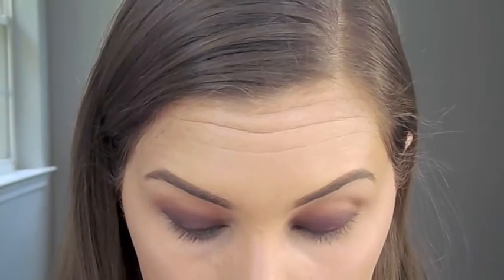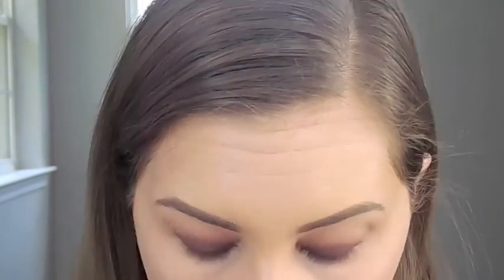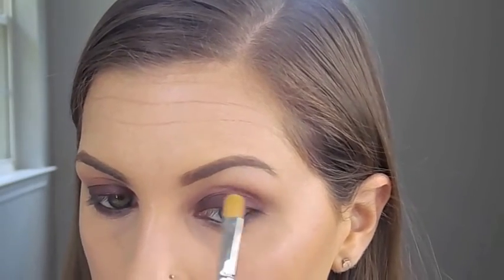For my lower lash line, I'm going in with both Peach Pit and Delectable. You don't have to use both, but I wanted it to match my lid, so that's why I'm using them, but you can use just one or the other. Here I'm just going back over everything and making sure it is nice and blended. To highlight underneath my brow, I'm using the shade White Peach.